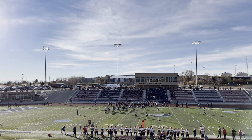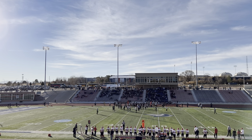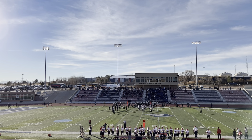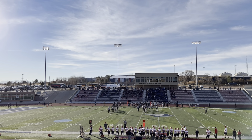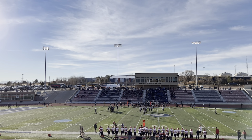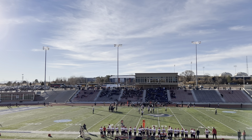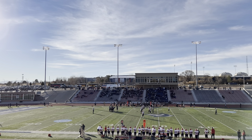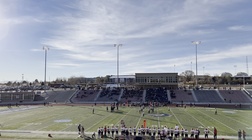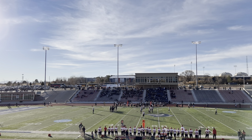Okay, so double reverse to Leaper. Leaper going to cross the 40 and get to about the 37, 38-yard line. Second and four, under 7 minutes to go. Score is still gridlocked, tied at 21 all.